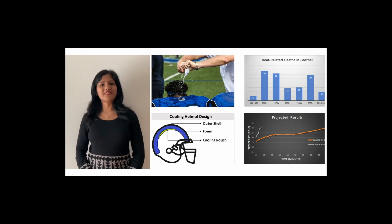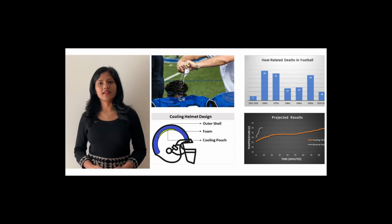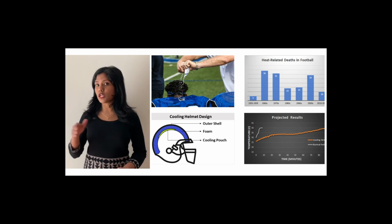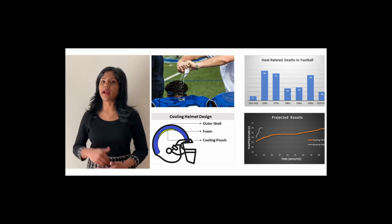How am I going to achieve it? I am going to use a special type of cooling material attached to the interior of the helmet. It works by changing its phase from solid to liquid or liquid to solid while providing useful cooling by absorbing the heat energy from our head.